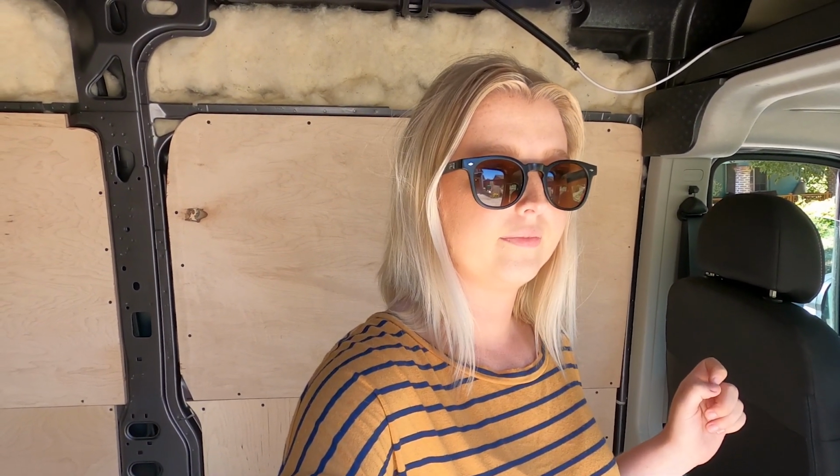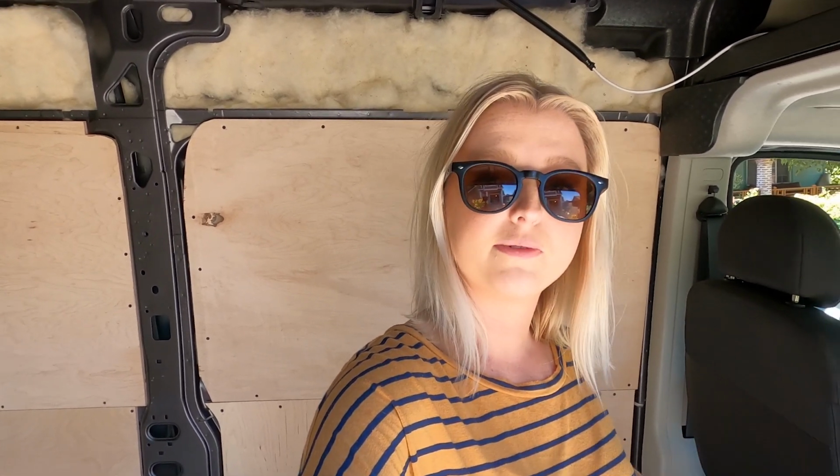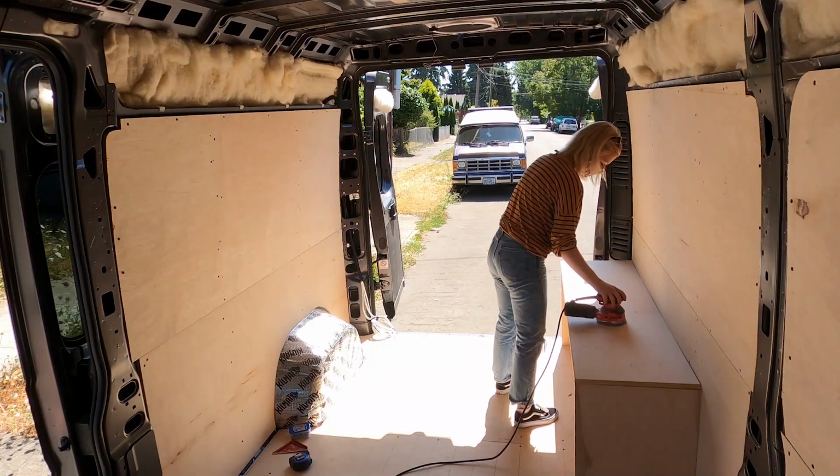So lucky me, I get to sand them down. So right now I'm going to start sanding this one down, and then we'll put a coat of poly on it to protect it, and then we'll do the exact same thing to the other one. So I think Tim is getting the sander, which I have never used before, so.